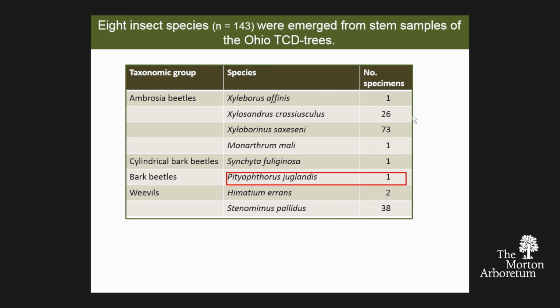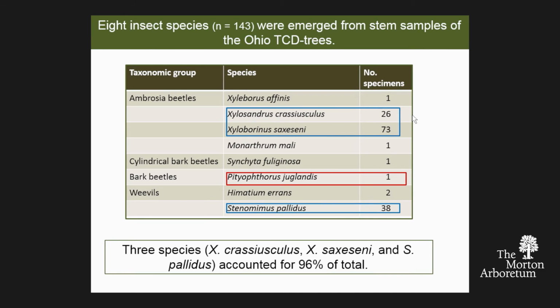We only got 1 insect. But interestingly, in the blue, you've seen these names before. Xylosandrus crassiusculus, Xyleborinus saxesenii were common, and the weevil, the one weevil. So those 3 species accounted for 96% of the total insects that came out of those TCD trees.